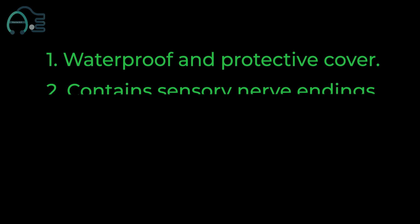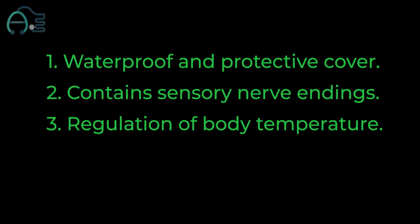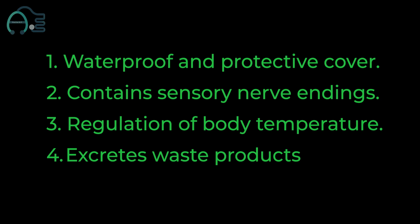Functions of the skin. It provides a waterproof and protective cover for the body. It also contains sensory nerve endings sensitive to pain. Aids in regulation of body temperature and excretes waste products through sweat.